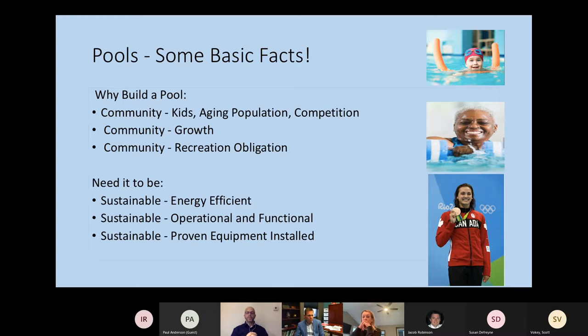The first zero net neutral pool is now being built in Canada, and that's a sign of things to come. And we want to be on that bandwagon and on that thinking as a community. Pools are not known for being low energy systems. We have to really work at making them that way. So it starts with great equipment and starting with smart thinking.